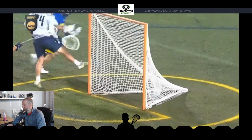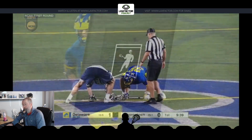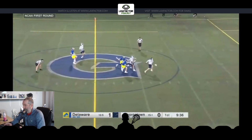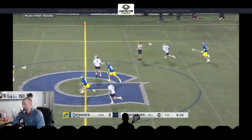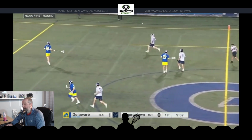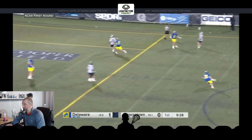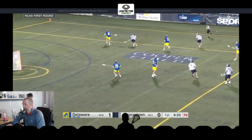Beautiful look and a goal. Okay, on this next sequence, we're going to see a face-off win by Georgetown. That would generally be good. But what we're going to see is Delaware lock off on everybody adjacent. The pole has nowhere to go with the ball. Right there, he should have got rid of it, and he ends up throwing it away down to that attackman.